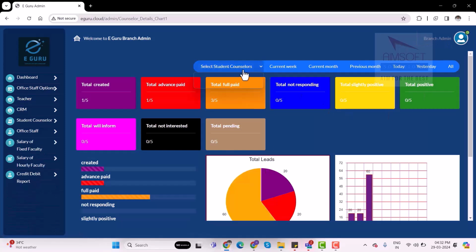Here also they can filter the graphical data based on student counselor. They can filter it based on student counselor, and they'll get the details of totals based on the status, and also based on current week, current month, previous month, yesterday, and all.